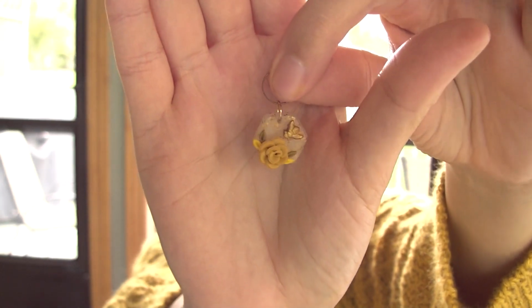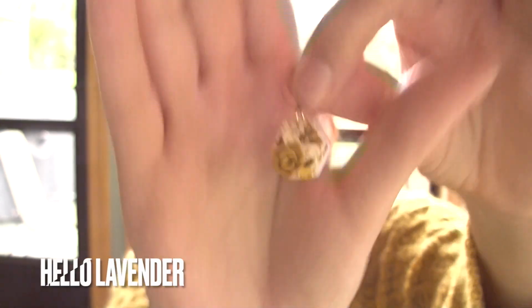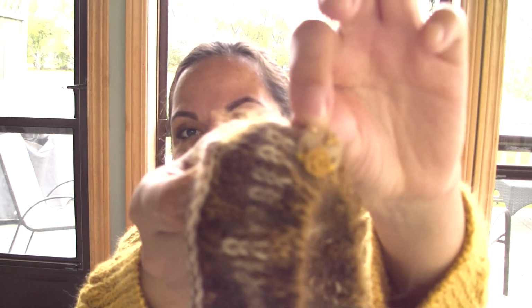So this is a stitch marker from Hello Lavender. She does beautiful stitch markers. They're all handmade with polymer clay, I believe. I think this one's called Bee Butt. Yeah, I'm pretty sure that's the name of it. It's no longer available. She's constantly making new designs and putting those out, so go check her out on Instagram and watch for any new releases. I think she just had one. But anyways, I thought this one went really well with the yarn.